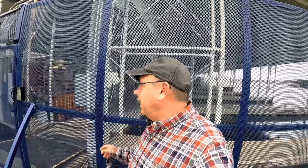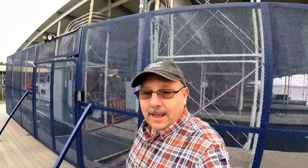Oh, back in the day when things were free and not everything was so locked up all the time, you could go down here and chat it up with people on the boats. They got these gates here now, and you can't even get in there. I understand why they've got it there, but boy, I long for those days when you could just walk around and talk to people and things weren't so secure.